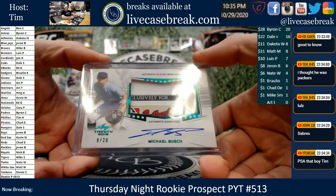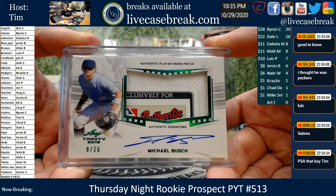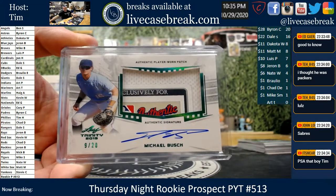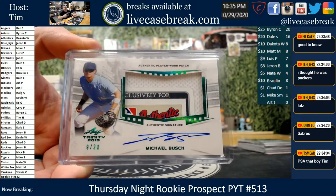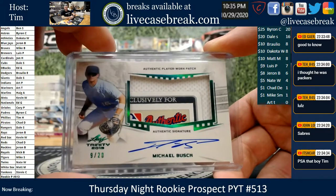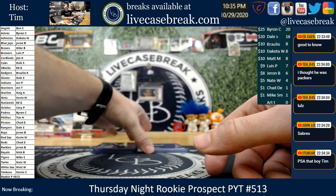Beautiful patch auto for the Dodgers. Michael Busch, 9 out of 20. That's going to be 6 plus 1 for the Relic. 7 point card for LA Braulio. Up to 8. 9 out of 20 on the Michael Busch. A little MLB tag with the green. Very nice looking card. Let's stick with Trinity.